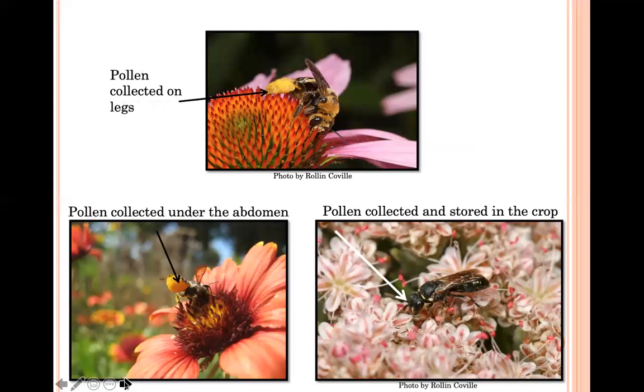So if you look at the picture on the top, this bee has really hairy legs, and the hairs on the legs we call scopa. Okay, and when that bee is out collecting, she'll get pollen all over her, but she scrapes it with her legs and she grooms it onto those hind legs. It looks like she's wearing a pair of leg warmers.